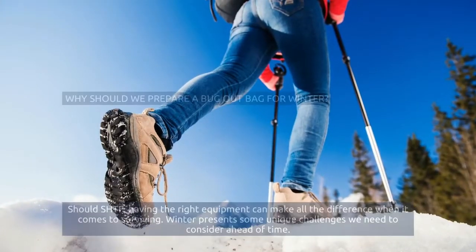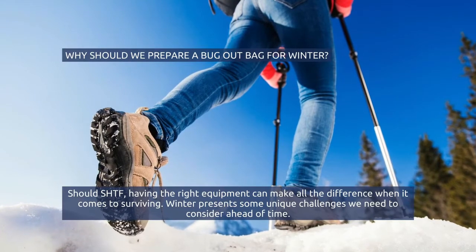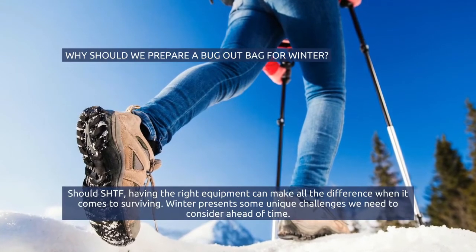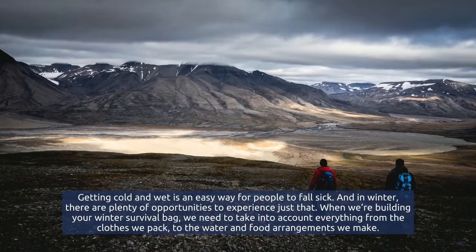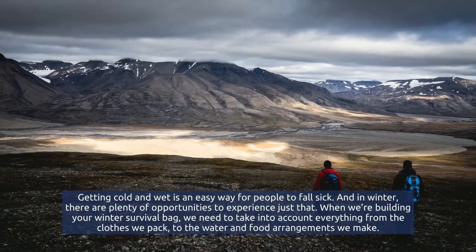Why should we prepare a bug-out bag for winter? Should SHTF, having the right equipment can make all the difference when it comes to surviving. Winter presents some unique challenges we need to consider ahead of time. Getting cold and wet is an easy way for people to fall sick. And in winter, there are plenty of opportunities to experience just that.